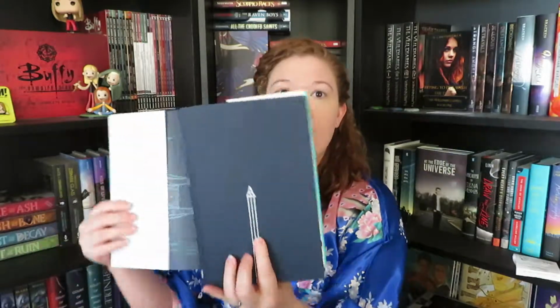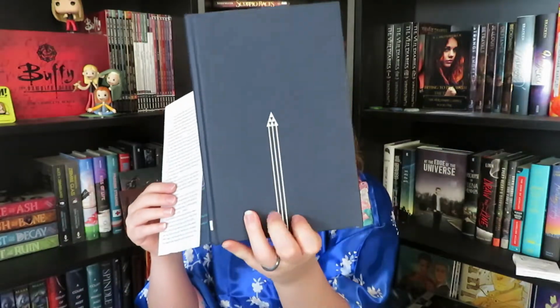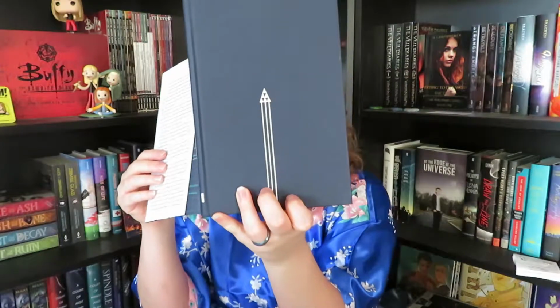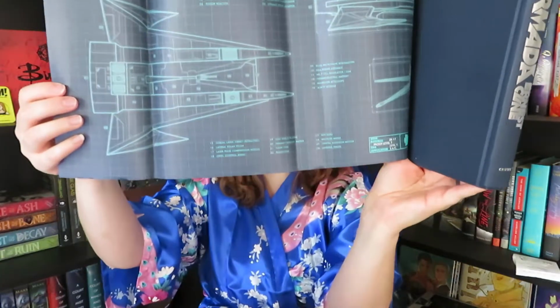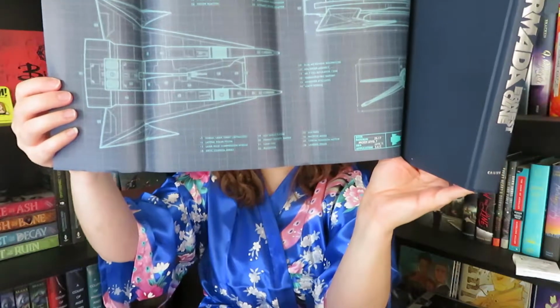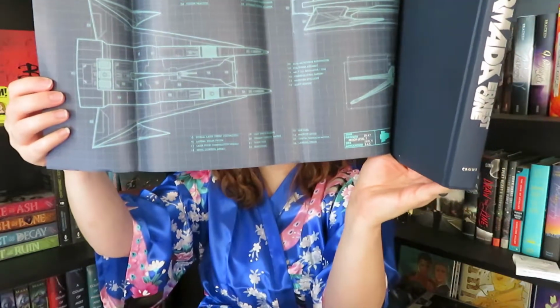And even the inside is really, really pretty. So we have this navy blue cover with the silver spaceship stuff on it, and the inside dust jacket is a blueprint. It's just gorgeous. I absolutely love the people that did this book, and so just super pretty.